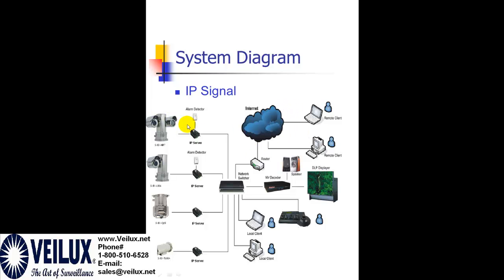So you can actually hook these up to an IP server, which you can put into the explosion proof housing that we were showing on a couple of them, and then go that route with these systems if you would like.